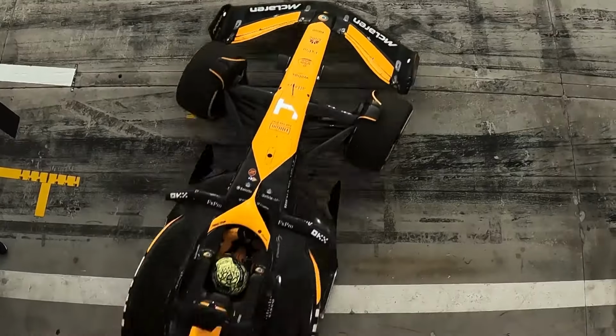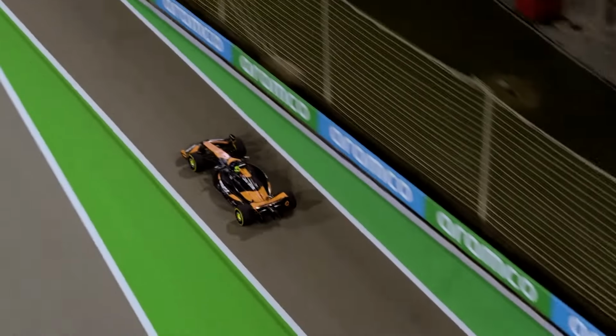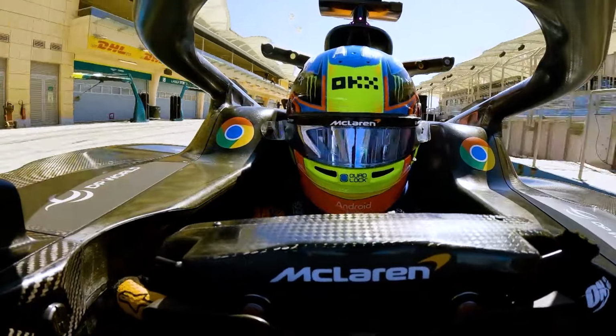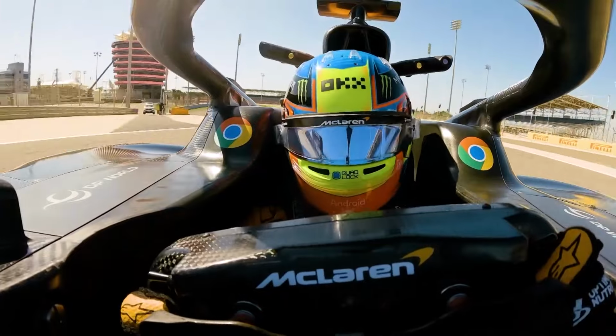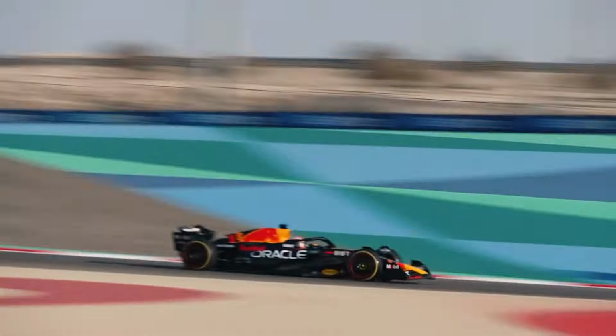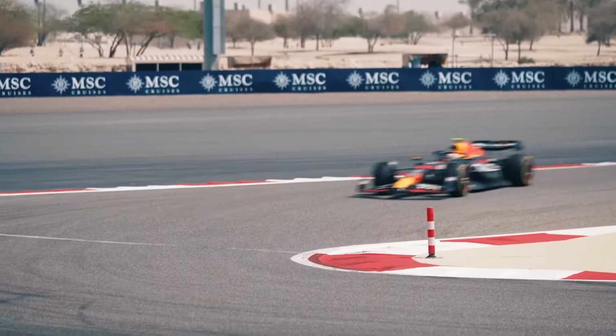As I said, it is officially testing week, and we are going to be seeing all of the brand new F1 cars out on track in anger, as the teams will be looking to learn as much as they possibly can about their brand new cars before the season gets underway at Melbourne. Pre-season testing is one of the most important times of the year for the teams, as this is where they will learn if they are either in for a good or a not so good season.